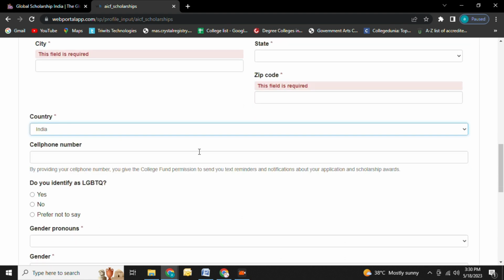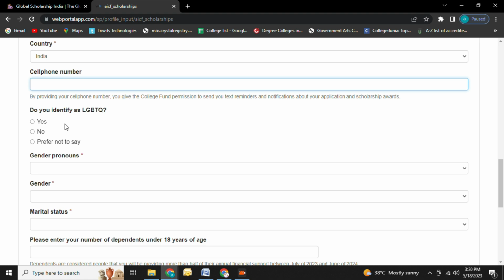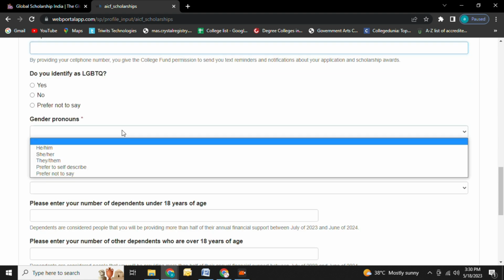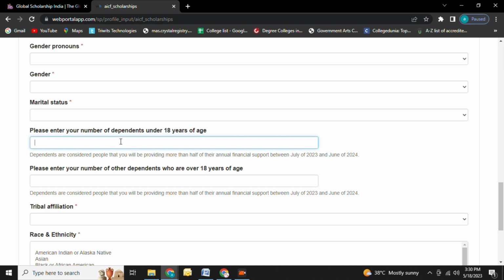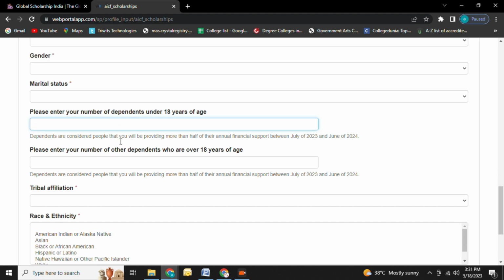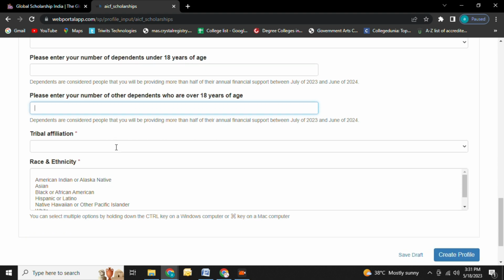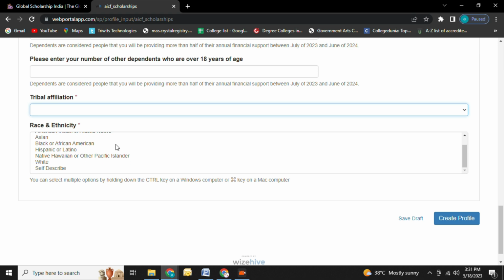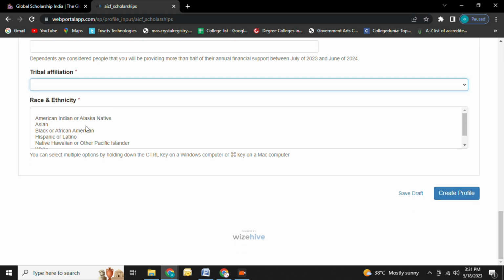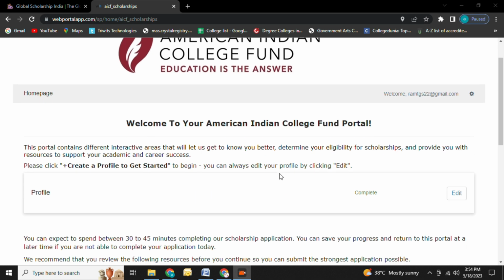Then next you need to tick yes or no if you identify as LGBTQ. Next select gender pronouns and then select gender and then select marital status, and next you have to enter the number of dependents under age 18, and next you have to enter the number of other dependents who are over 18. Next you have to select a tribal affiliation and next select the race and ethnicity. After that click on create profile.